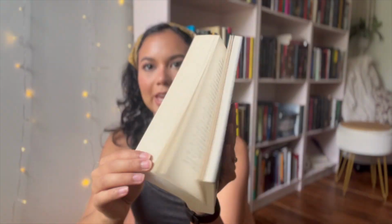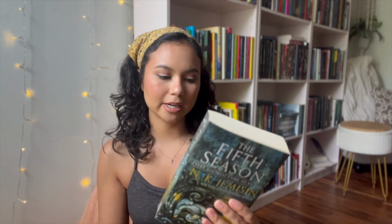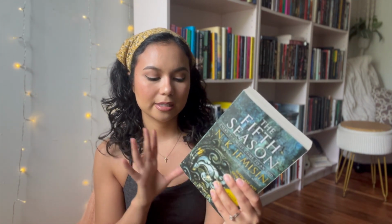This was 50 cents, and the spine is in perfect condition. It looks pristine. And this is book 1 in the series. Very cool. Excited to get into it. I've seen this on TikTok and BookTok, and people in the fantasy space seem to really like this trilogy, so I'm excited to have this.